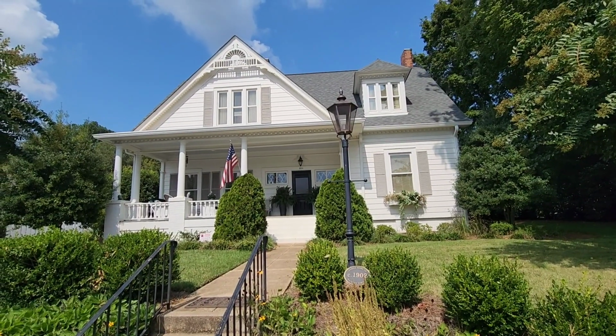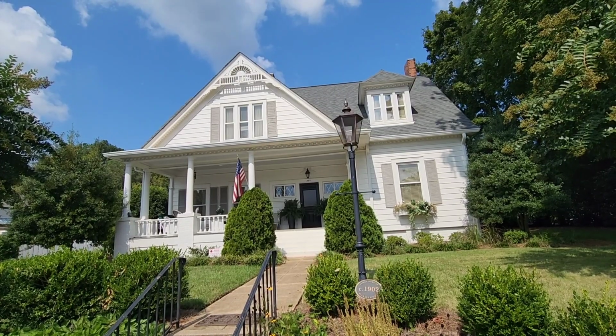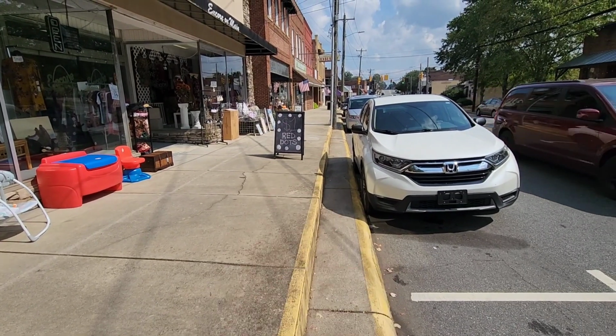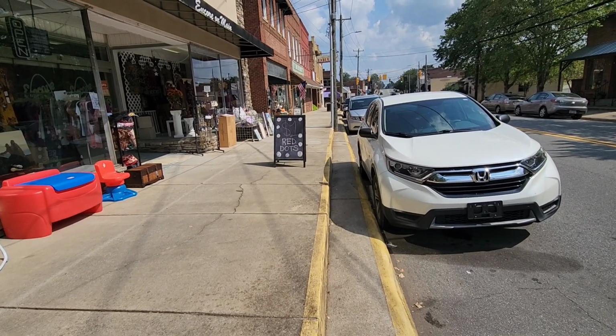Looks like it was built in 1902. I love that style of home, kind of a Victorian look to it. Very nice, beautiful home. And I love they kept the old steps here. It looks like they were for carriages, things like that, long ago. We'll pull aside here and you just step out onto the sidewalk.